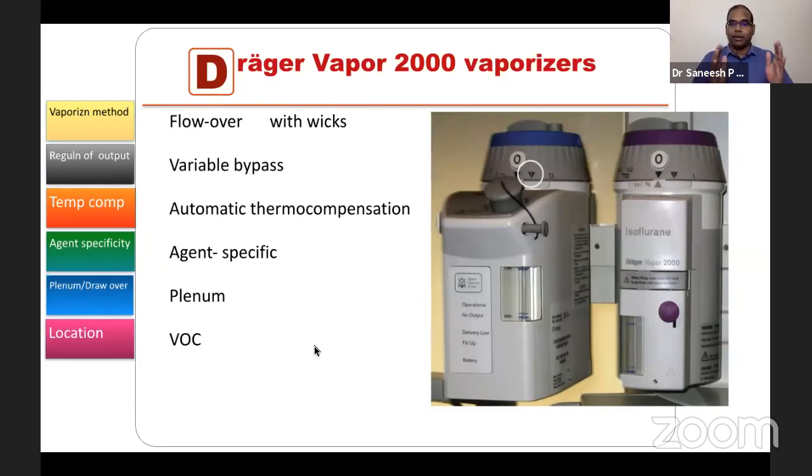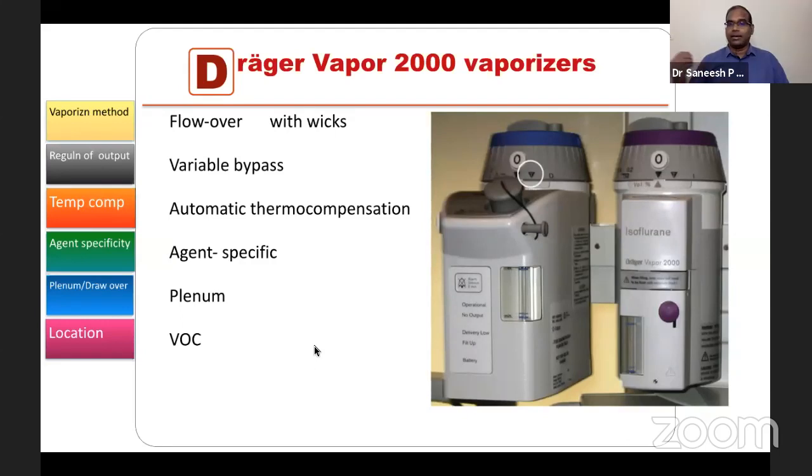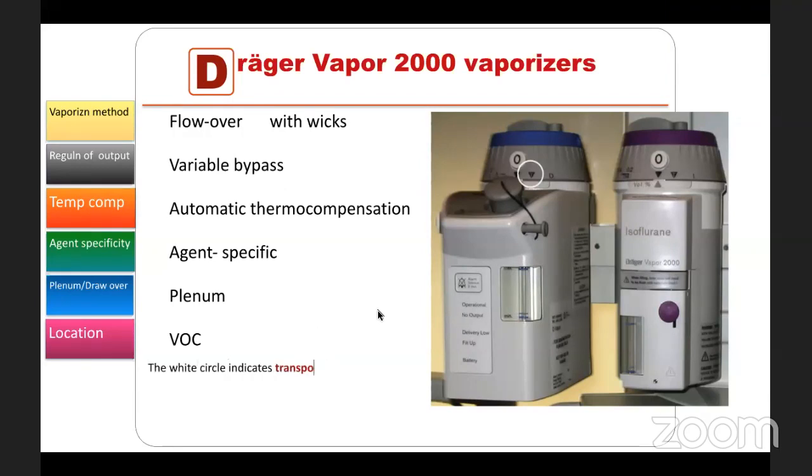Because in previous machines, the mounting of vaporizers was not fully assured to be vertical. So even if there is a 15 degree, 20 degree tilt, the agent can spill over and give a very high concentration. So the remedial measure described was to start on a very high flow of oxygen and flush the vaporizer for some 5 to 10 minutes. So from this generation onwards, tipping risk is not there because when you unmount the vaporizer, it should be in the transport mode.